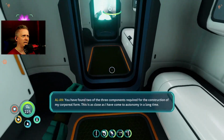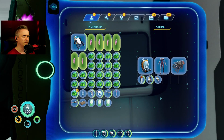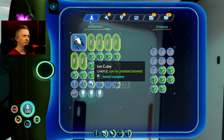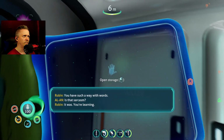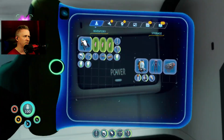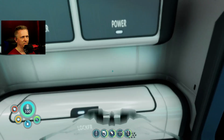Oh, Alan! 2 of the 3 components required for the construction of my corporeal form. All right, glad I could help you, man. Or thing, dude. Such a dude. I don't know what the word is. You're learning. I'm not sure what terminology I should use with him. We're just kind of giving him, you know, bodies.